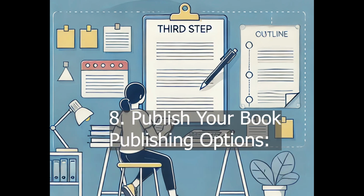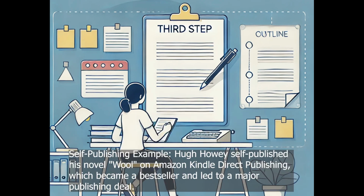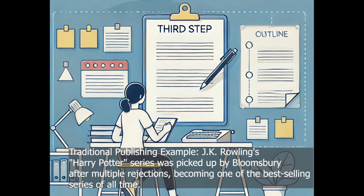8. Publish your book. Publishing options. Self-publishing. Example: Hugh Howey self-published his novel, Wool, on Amazon Kindle Direct Publishing, which became a bestseller and led to a major publishing deal. Traditional publishing.